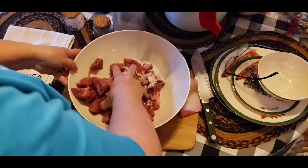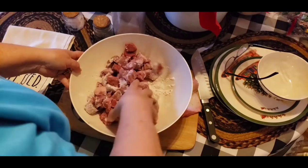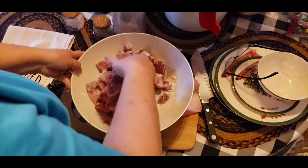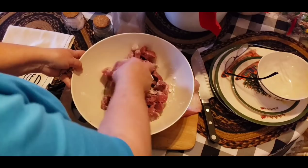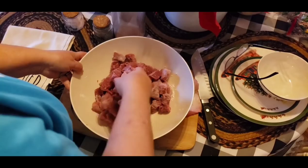So I'm just going to mix this up. I'm going to put some oil, and I might put some of my leftover bacon grease in my pot to brown my meat in. We'll get it good and browned up, and then we'll cook it a while. We'll cook the meat for about an hour, and then we'll put our cut up vegetables in there and cook it for another hour.